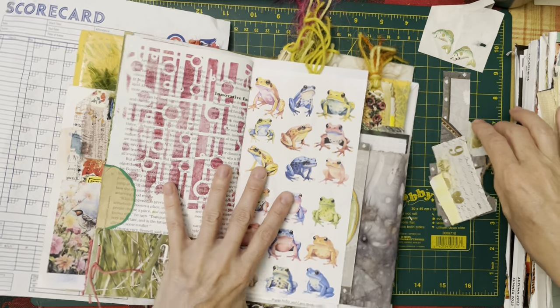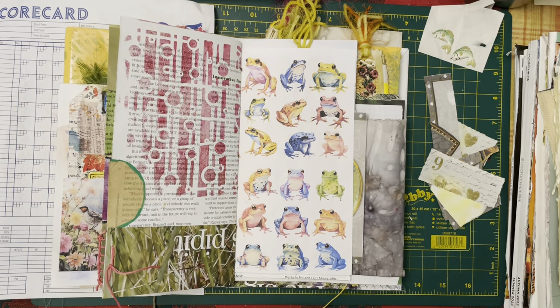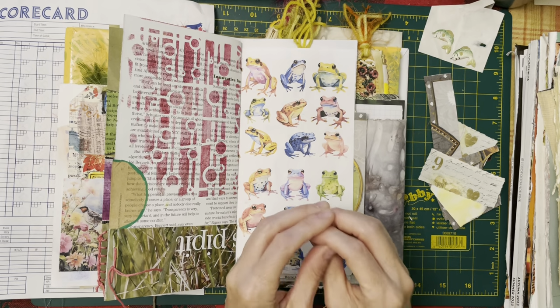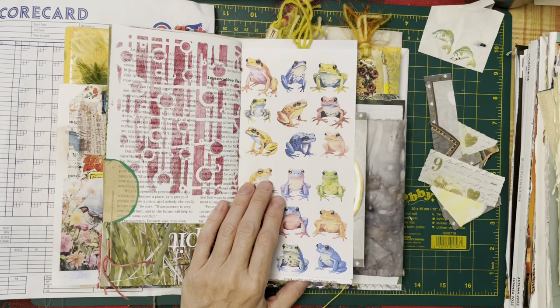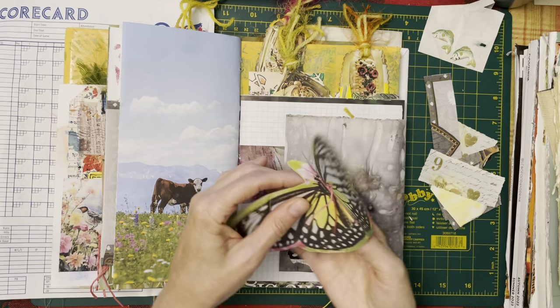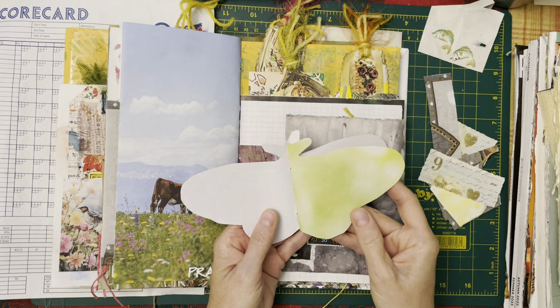Yes and is improvisational comedy, where there is a concept presented and you never reject it. You say yes and you build on it some way. So I did a bit of a yes and on her butterfly, and that is I made a bit of a journal to it. So it's a two-page journal.